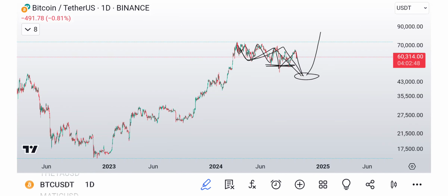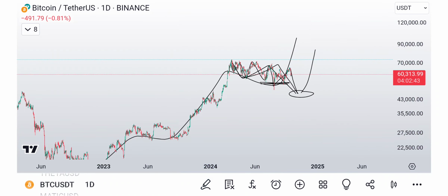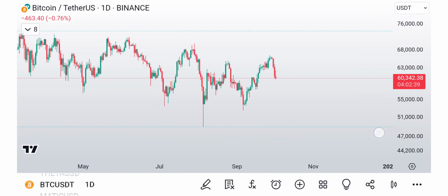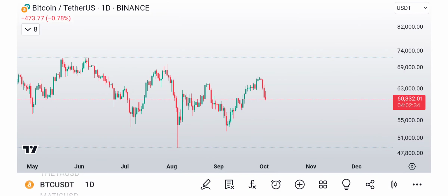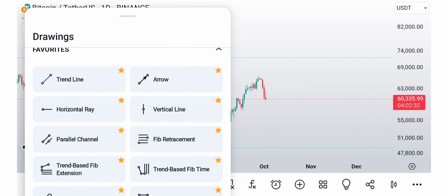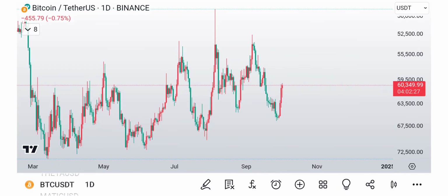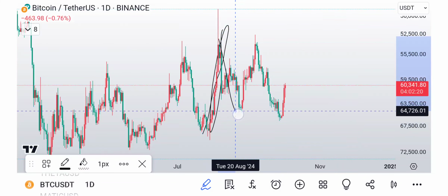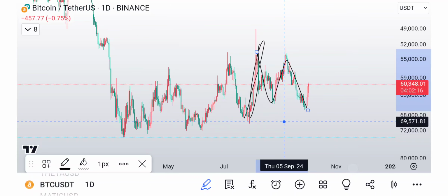So the main idea hasn't changed: 1, 2, 3, 4, 5. Now, the idea in the 4th wave, this wave here, there's a few things going on, right? Obviously, when you look at it inversely, it looks pretty bad. It actually looks bullish, right? Because you have this impulse and you have this three-wave pullback, right?